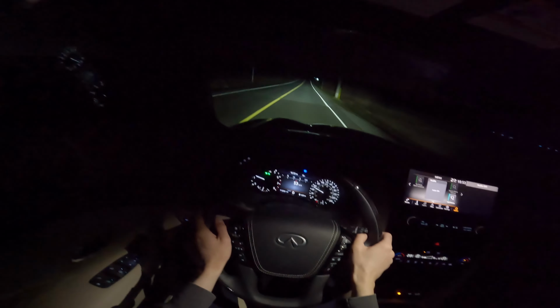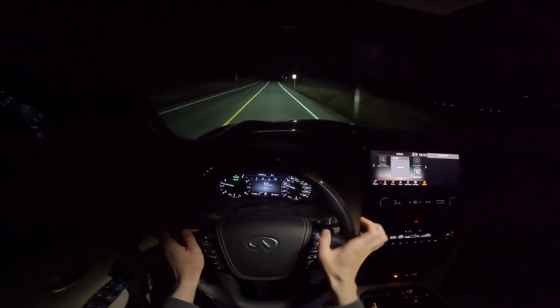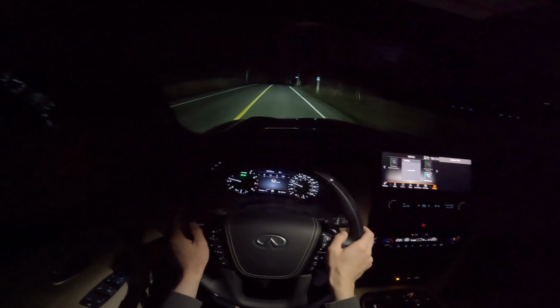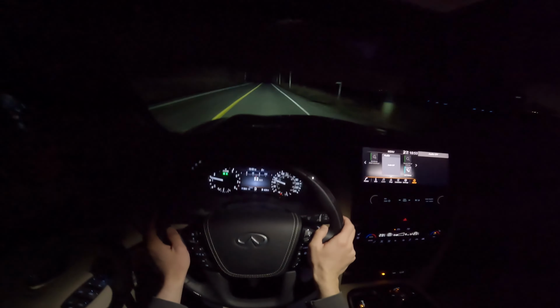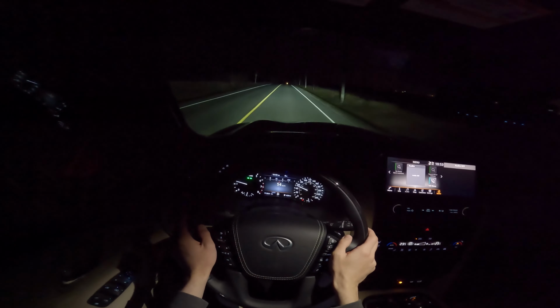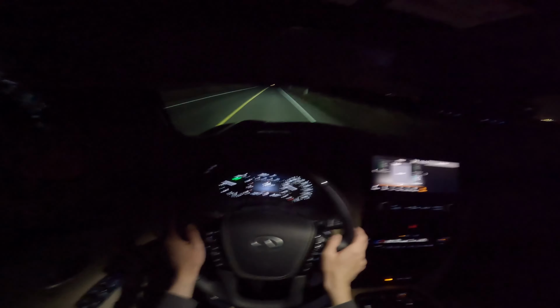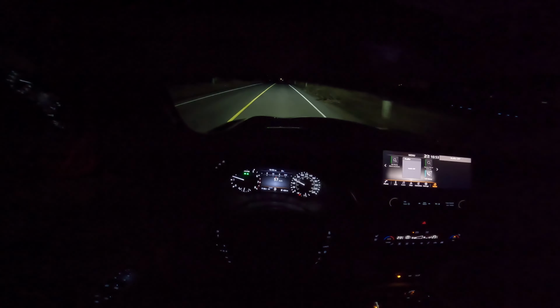And of course we got this nice and kind of coldish light that the LEDs give us, which do a very good job at illuminating the road and all the surroundings, obviously. I can turn off the light here for a second, just so you have the full-on experience.